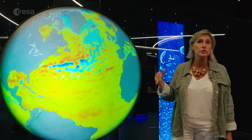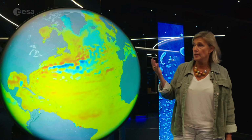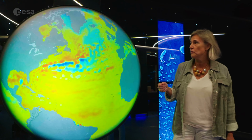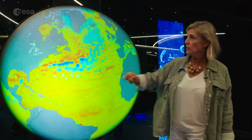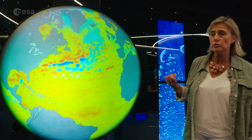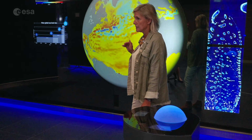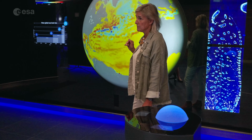Sea level rise, which is due, of course, to temperature increase, but also to ice melting all over the world. We see the variability of such sea level rise, which is not homogeneous, and we see that the trend is passing from an average of 3.2 millimeters per year to 4.8 millimeters per year.